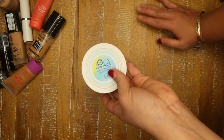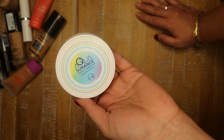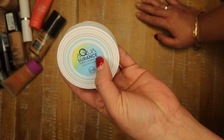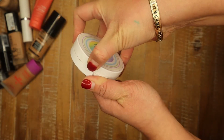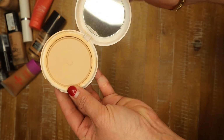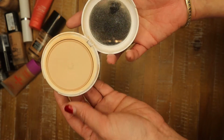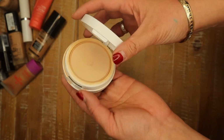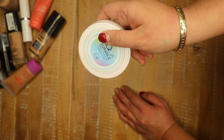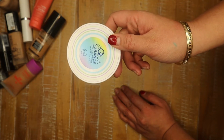I almost thought I was done, but I always seem to forget one. This is from JCat. This is a powder foundation. This is the Aquassurance, and I'm gonna keep this. This is actually a really nice powder, and I've already hit pan on it. I like to use this to set makeup or to wear alone on those days where I don't really want to put on a foundation. I'll just go in with some powder and concealer, so I'm keeping this one as well.